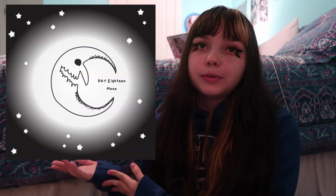For day 18, the prompt was moon, which is always a fun prompt. So I decided to draw the moon from D.Gray-man, which is my favorite manga. And I love the moon. He's cute. He's not a character or anything, but the moon is in it a lot, I guess? I don't know. It's in the background, but there's the moon.